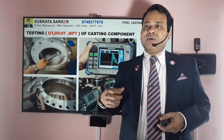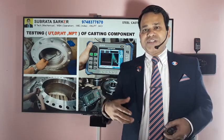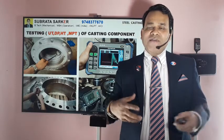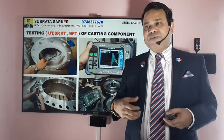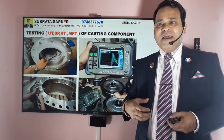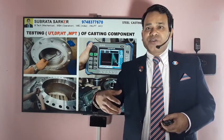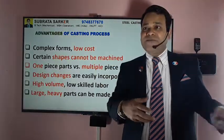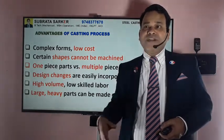And in many cases there are design changes. It is easy to implement a change in the pattern, and if a high volume is needed, casting is also almost suitable. And for large and heavy parts, in some cases it is easier to manufacture by the casting process than by fabrication, because a lot of distortion comes if the component is much bigger in the fabrication process.